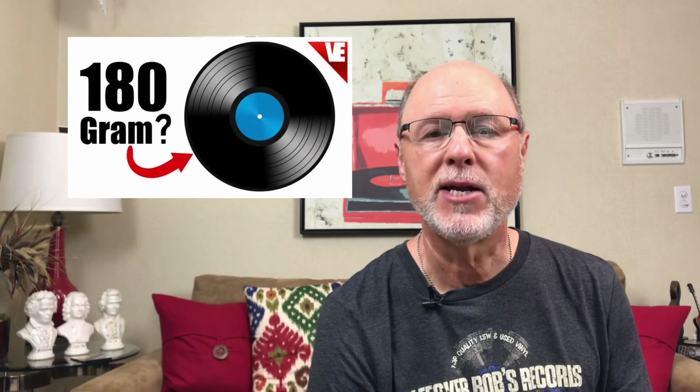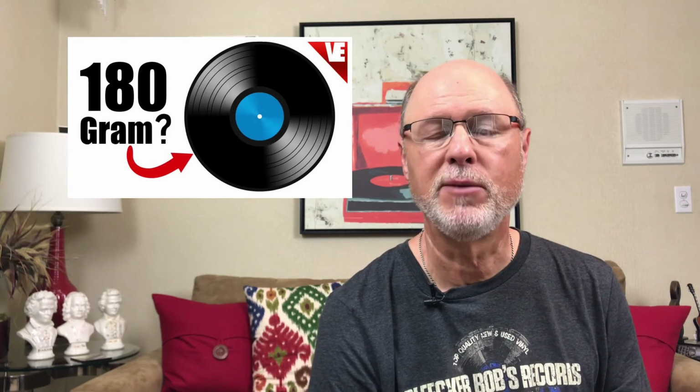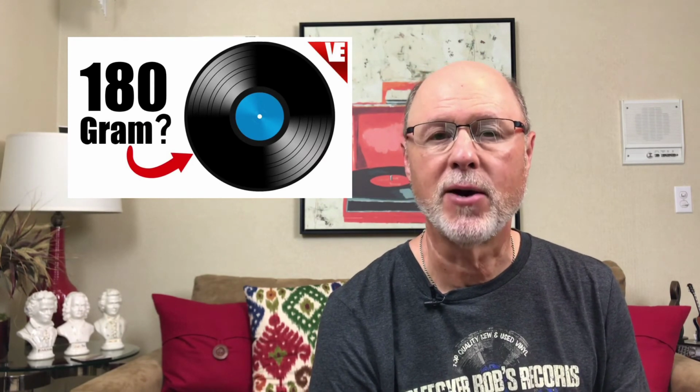We haven't spoken about the weight of the vinyl record. Vinyl records can weigh anywhere from 130 grams up to approximately 200 grams. The difference in the weight of the album will not affect the speed accuracy to any significant degree. When you see the sticker on the album that says 180 gram weight, this does not necessarily mean it's going to be better quality sound.